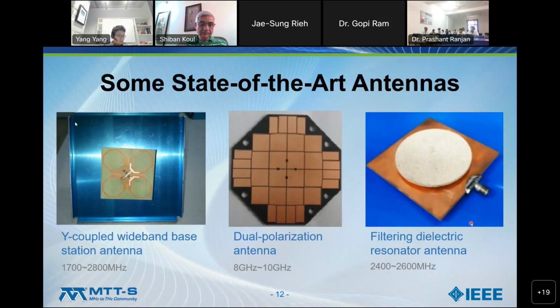Here I show you some state-of-the-art antennas which were designed or invented in our lab. Here is a wideband base station antenna. Here is a dual polarization antenna, which uses a metal surface as radiation elements. Here is a filtering dielectric resonator antenna. This is a dielectric resonator used as an antenna, but it also has another function as a filter.